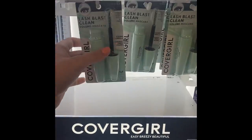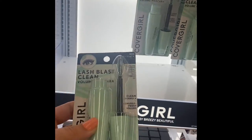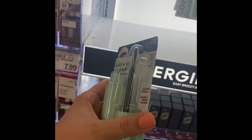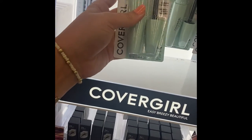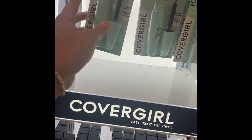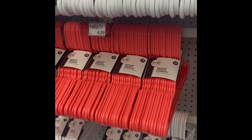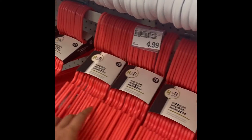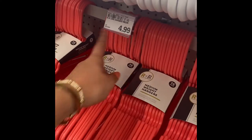I saw the ad for the Lash Blast Clean. I really wanna try it. But I think I'm gonna wait to just do a big makeup shop day. Why are hangers so expensive? What?